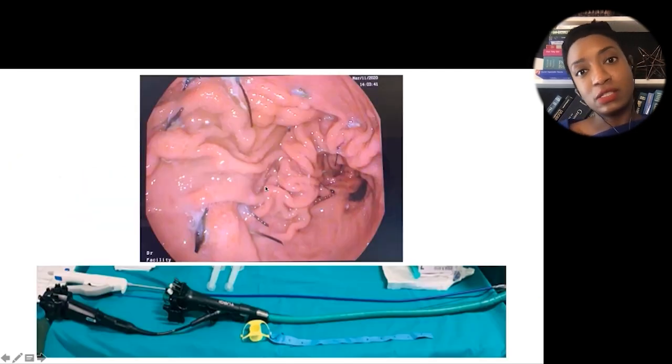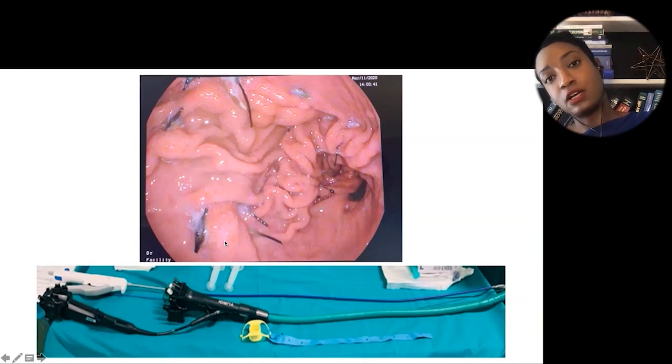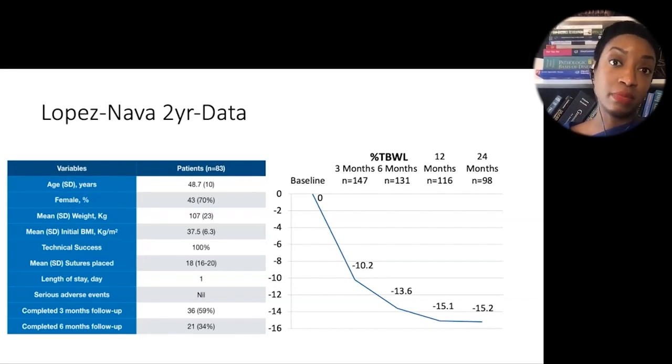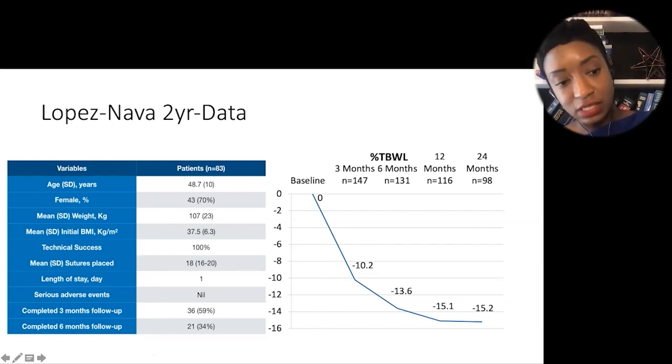All right, so that's what it looks like when it gets done. A much smaller, shortened stomach as well. In the data, there's been some 2-year data on many patients. This is from Madrid, Spain, where one of the experts does a lot of these procedures. What he was able to find is that after about 24 months, the patients were able to keep off about 15% of their total body weight loss. These patients were mixed male and female, starting at a BMI of about 37, and they didn't have any serious complications, and most of them had a lot of follow-up. So this is just showing the safety and efficacy of these procedures.